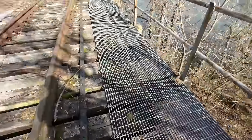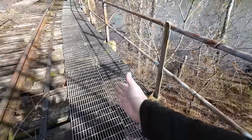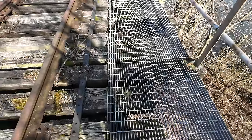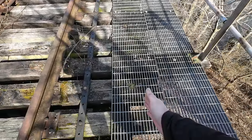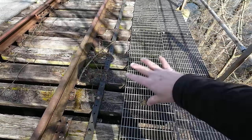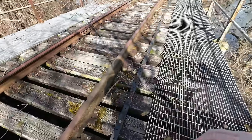So far, it's not bad. It is in pretty good condition. Like I said, there is a railing here. There is the platform here that's graded. I'm not a huge fan of that because you can see through to the bottom. I'm kind of walking on the grates over the ties, so there is some more obstruction with visibility seen through to the bottom, and more stability as well.